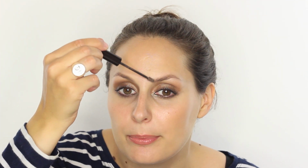The brush, like I said, is quite fibrous, but it does add a little bit of pigment. And it's just great for thickening your brows naturally as well. I always wish I had more brows. You guys know I always go on about that. And this definitely feels like I'm getting a little bit closer to a Cara brow.